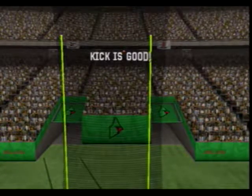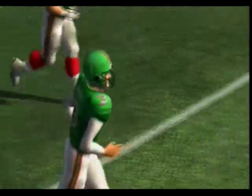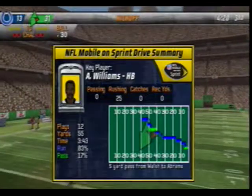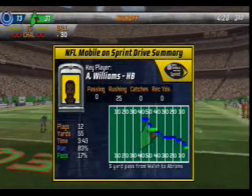Point attempt is good. Just what they wanted to do, take a lot of time off the clock, cap it off with a touchdown. They put out a great effort, controlling the line of scrimmage and getting some big plays that move the sticks. You want to keep seeing those sticks moving if you're on offense. Stick stopping is usually a bad thing.